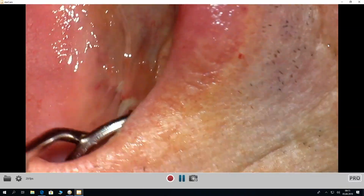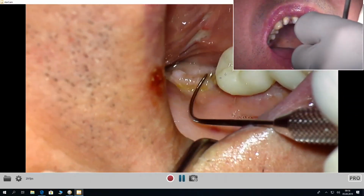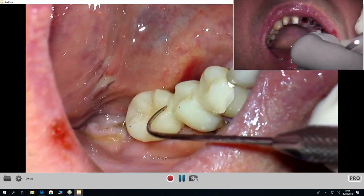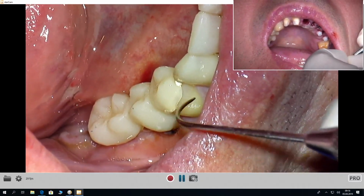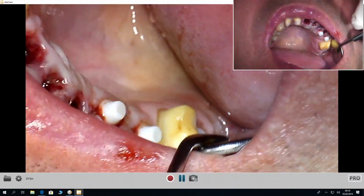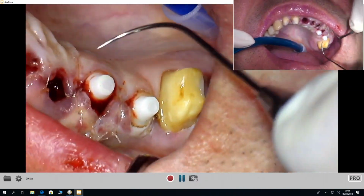And so the temporaries will be finally adjusted today. There's another implant over here. We can see that here. Okay, very good. And those two implants are connected with the temporary here. This will be perfectly adjusted and then glued with the acid etching technique. This is the balcony implant in the very back, in the buccal, in the palate root.